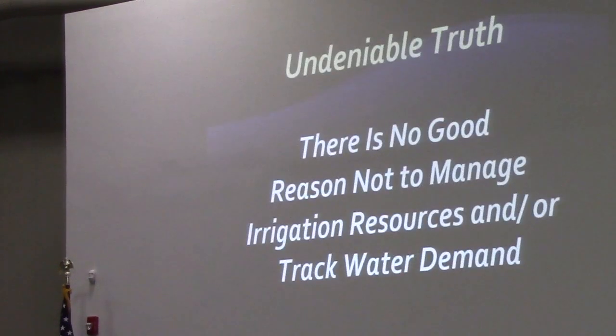With that, I want to pose one thing to you. In my opinion, there is no good reason not to track potential evapotranspiration. I have growers that say, well, I can't irrigate. Not a good reason. I only have a limited amount of water. I can barely keep up with what I'm doing right now. Not a good enough reason. Or I have so much water that I can put as much water on as I want. It's not a good reason.